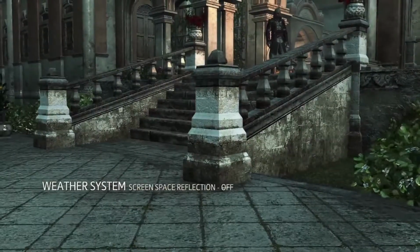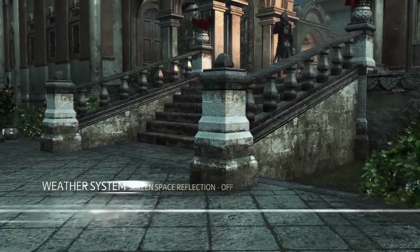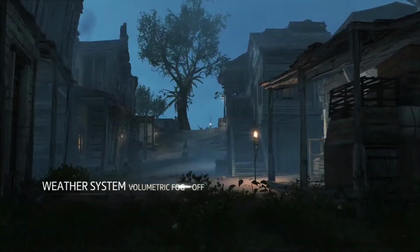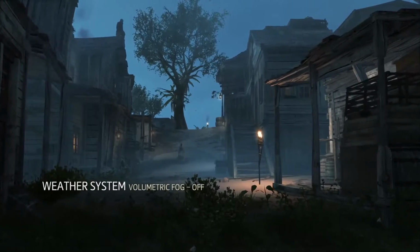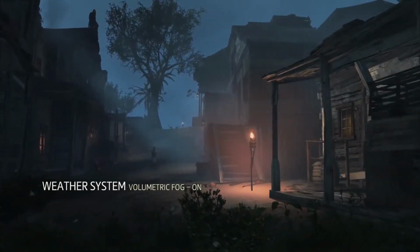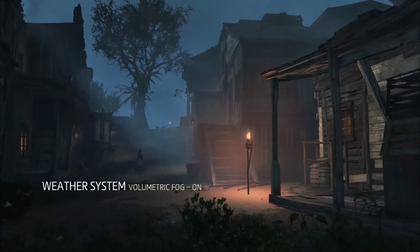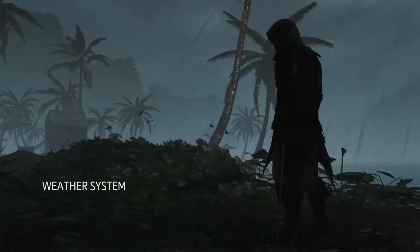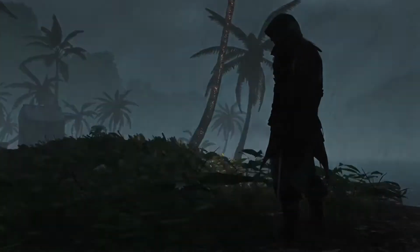We also use an innovative screen space reflection technology that accurately mirrors the world on reflective surfaces. Increased processing power allows us to use physically based volumetric fog that is computed in real time and that is also lit by multiple light sources. All of these effects work together to create unpredictable and breathtaking weather scenarios.